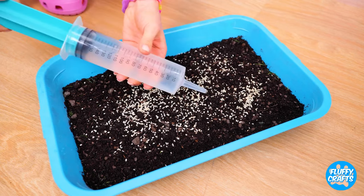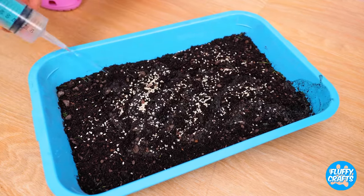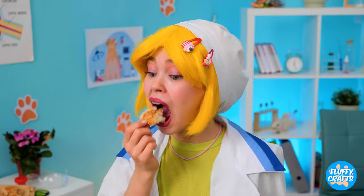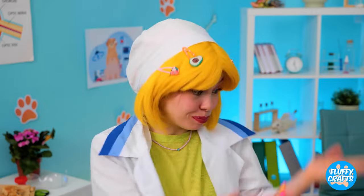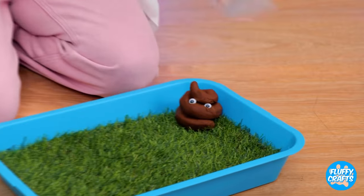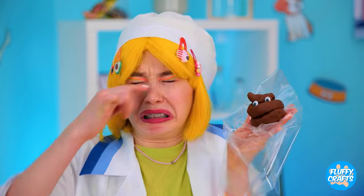And we're gonna need some water. Soon, the plants will rise up to the sky. It's a mini lawn, and your puppy's new privy. I'd keep those plastic bags handy if I were you.